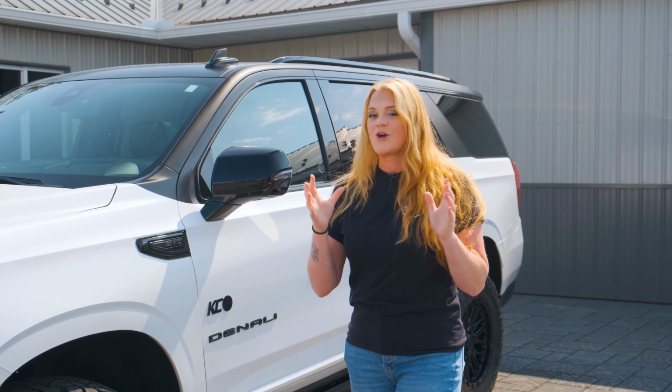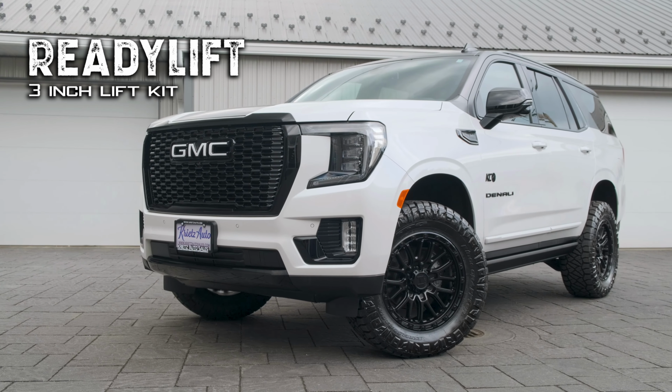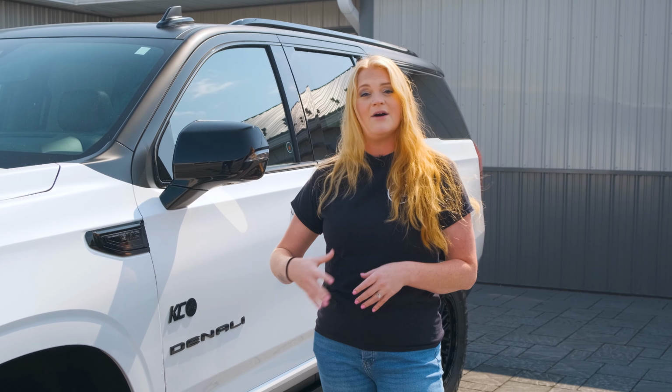Coming down to our Kreitz Customs build team, we went ahead and added the 3-inch ReadyLIFT suspension kit, and this is for the Magna Ride. Since the Denalis have the Magna Ride, we want to keep all the features of the vehicle that it comes with, so this kit allows that to happen.